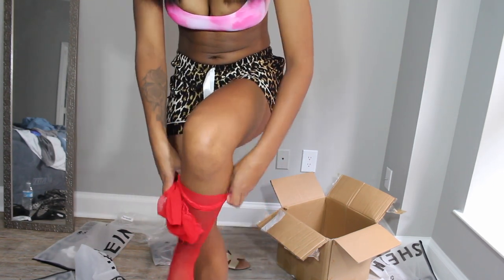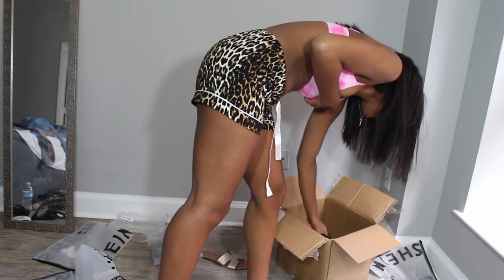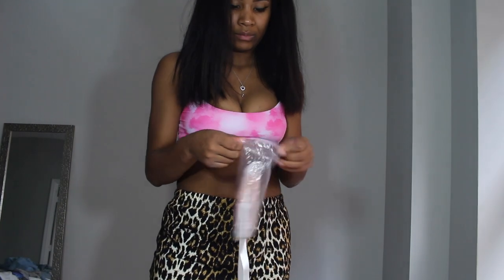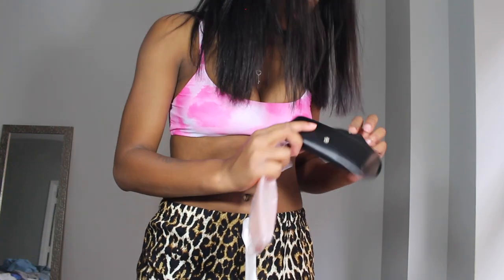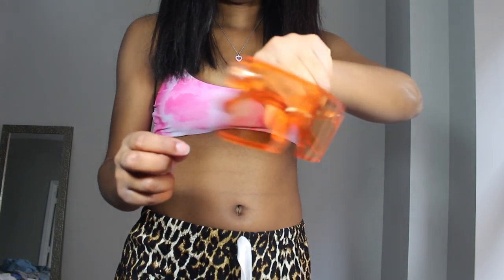I got another pair of shades. I'm gonna show y'all the case, by the way. I got some orange shades. I got this to match the orange outfit as well. I just made a mess in the room. Orange shades. It's the same style. Worth a lot. It came with this case. We got Shein right there. And orange shades. Cute.